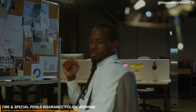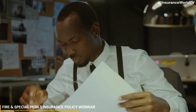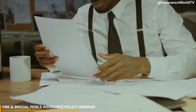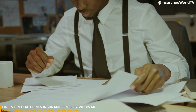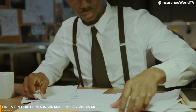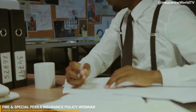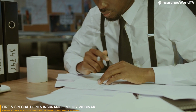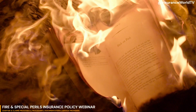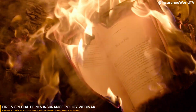11. Loss of income documentation. If the policy includes coverage for business interruption, provide financial records that support the loss of income during the interruption period. 12. Insurance correspondence. Keep copies of all correspondence with the insurance company, including emails, letters, and claim-related communications. 13. Communication log. Maintain a record of all conversations with the insurance company's representatives, including the names and contact details of the individuals involved and the dates of communication.